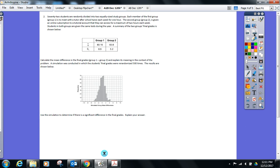All right. Group 1 met with the tutor twice a week. Group 2 did the online tutorial twice a week. There are the mean test scores. So it looks like the tutorial people did better, right? Or was it because it was the tutorial or just by random chance? Let's find out. Did the tutorial actually do much better than the tutor or not?